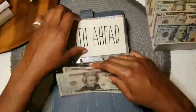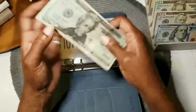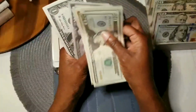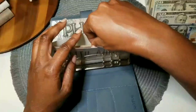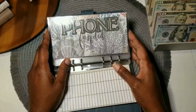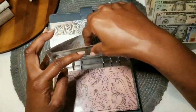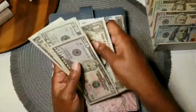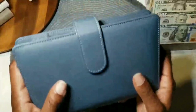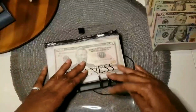Month ahead is getting $25. So let's see, month ahead has 20, 40, 60, 80, 95, 1, 2, 3, 4, 5, 6. Yay, I'm at my goal of $100. We have 106. The next category is Amazon, and Amazon is going to get $12. So 10, 11, and 12. That is it for the bills binder and month ahead binder. And then we're going to get into my personal binder, which we're going to give wellness $24.